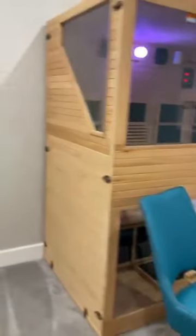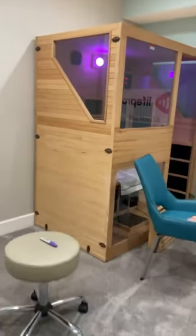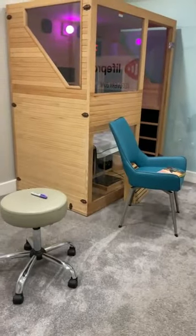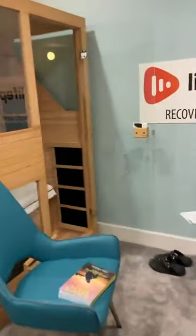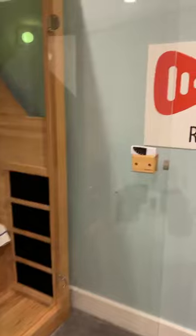Okay. So there's the long view. And again, mine is a 3-man size. Yours is just a single-man unit. So you gotta remember, you're not getting the unit I'm showing you. I'm just giving you the sauna experience so that you can have an understanding.